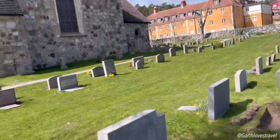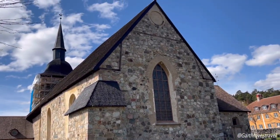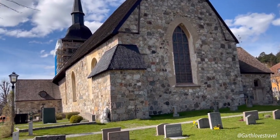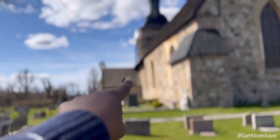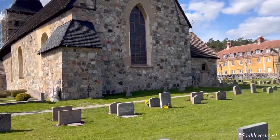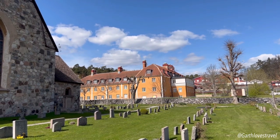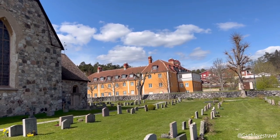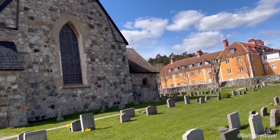But guys, I just love stuff like this. Look at the stonework. I love that little circled window over there. Almost looks like you're on a ship. And look across the street, those old, beautiful Swedish buildings with the different colors. This one is in orange. Wow, guys. I live for stuff like this.